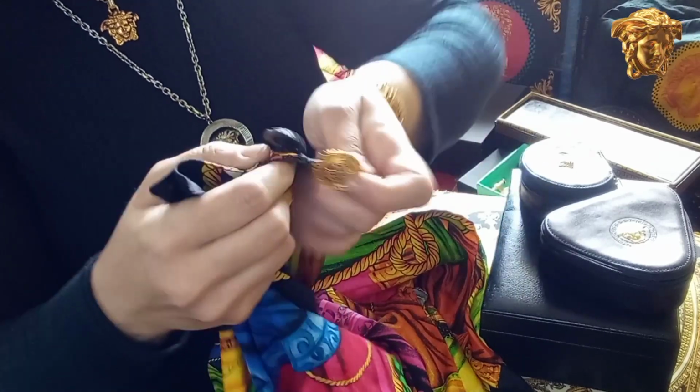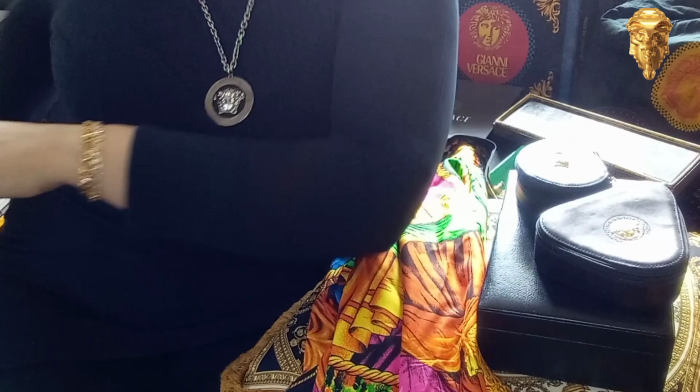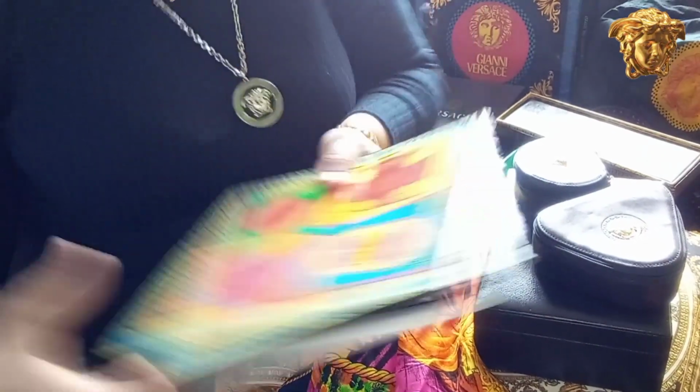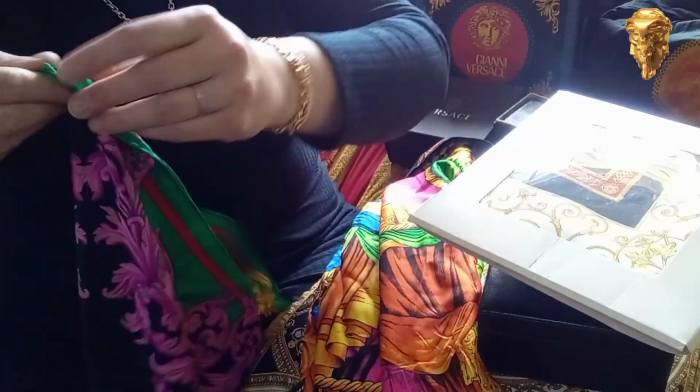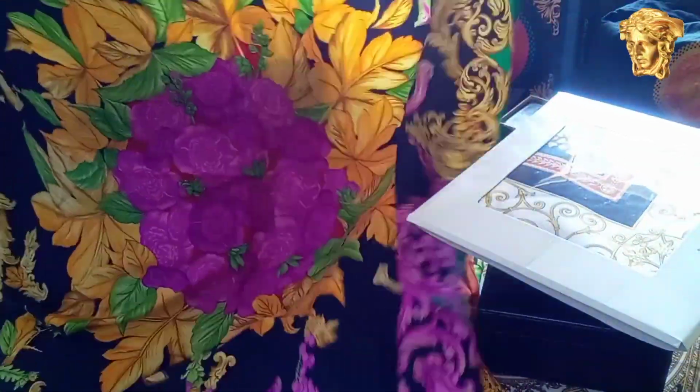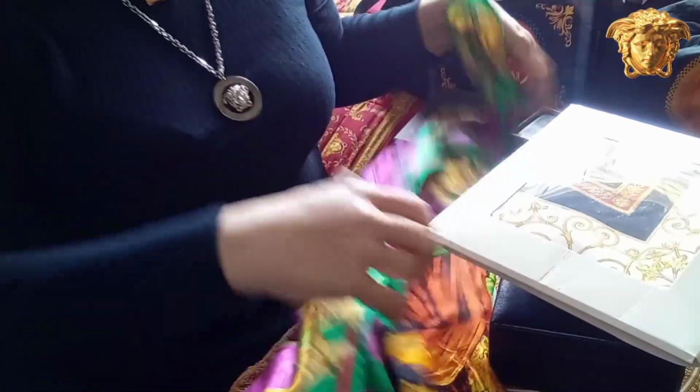And let's move now to scarves. All my scarves, almost all my scarves, are from Atelier Versace. I'm gonna show you, this is very quick. If you want to see more details, I have a video where I show my 11 scarves, so you can see. I'm gonna add it to the description.